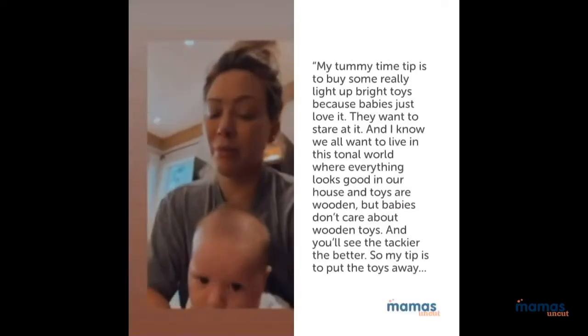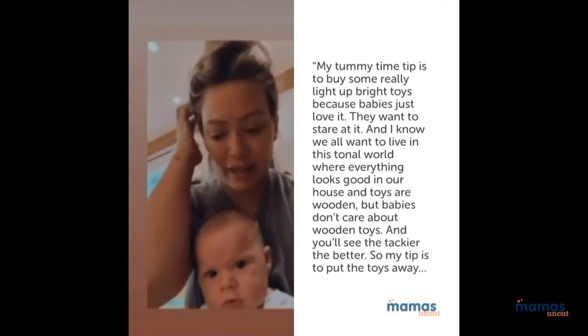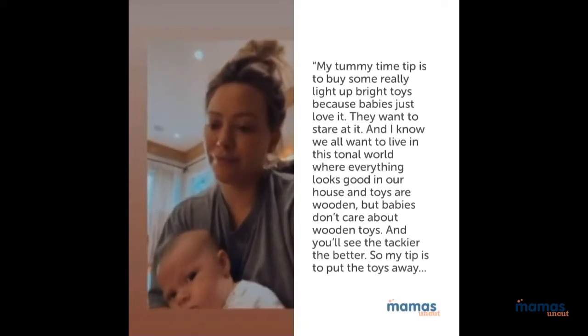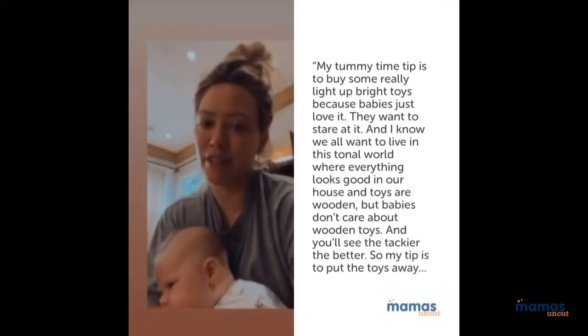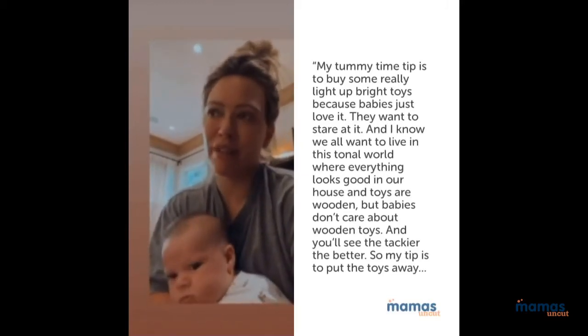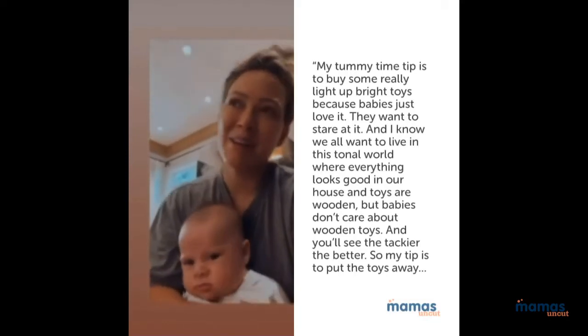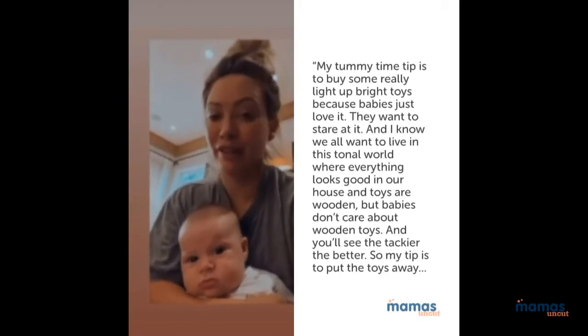My tummy time tip is to buy some really light up, bright toys, because babies just love it. Like they want to stare at it. And I know we all want to live in this tonal world where everything looks good in our house and toys are wooden. But babies don't care about wooden toys. And you'll see the tackier, the better.